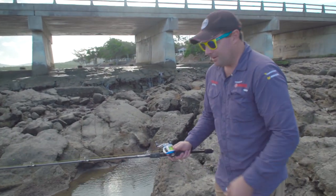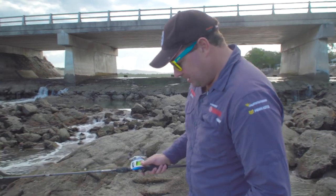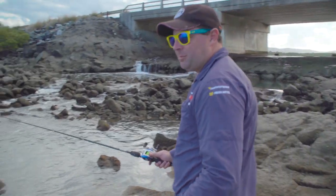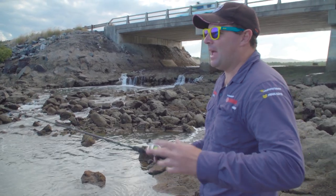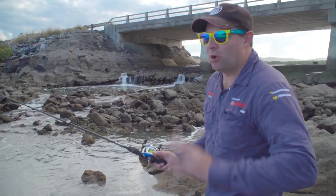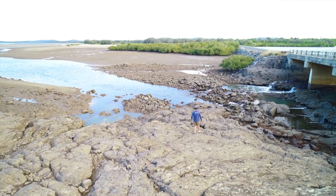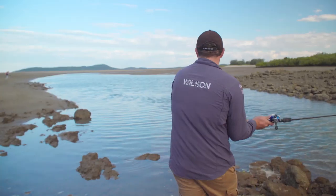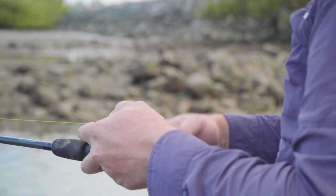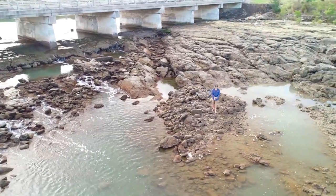I will have a few token casts just to say that I've fished, because I'm sure Nick will have caught something. I mean, he's got the big expensive boat, all the flash gear, the big Humminbird sounder. He's got all the gear, so I'm sure he will have caught some fish. So he will have been doing the fishing component of this show very, very nicely indeed. I reckon five more casts.